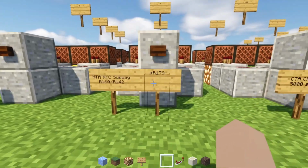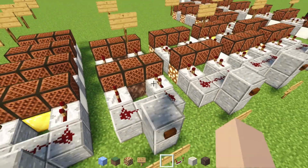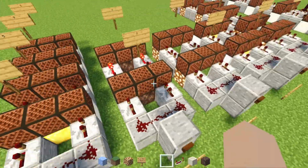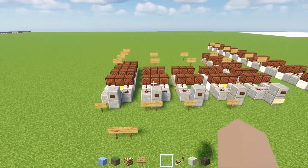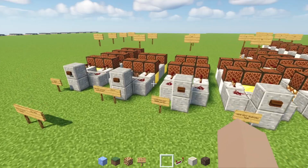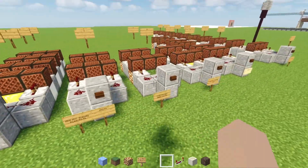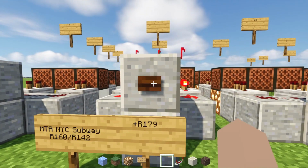So in this tutorial, I'm going to be showing you how to make the MTA New York City subway R160 door chime. And this is the really nice sounding one. It's also one of the shortest ones over here. And at the end of the video, if you guys are interested in any of the other door chimes, I'm going to be going over the block settings, what blocks to use, the redstone repeater settings, as well as anything else about it. But yeah, let's get started here on this one.